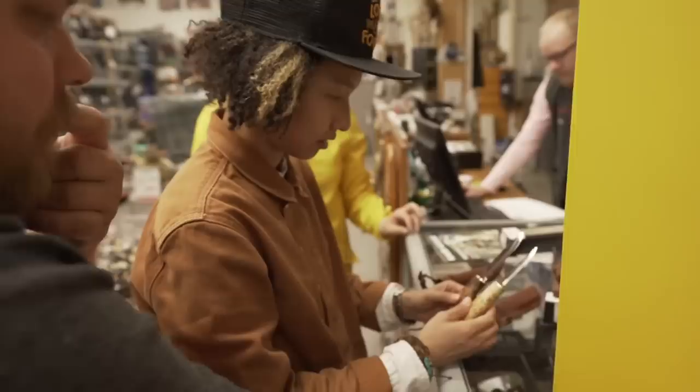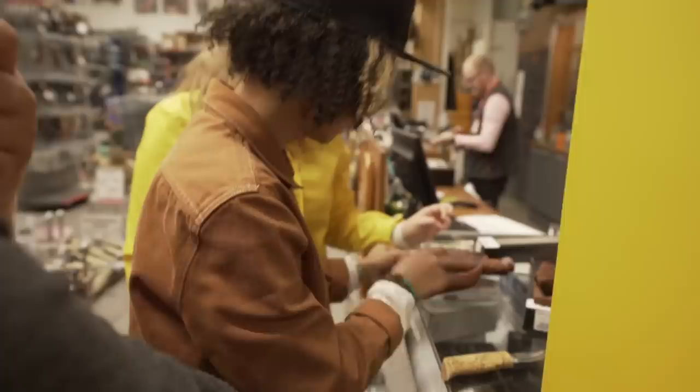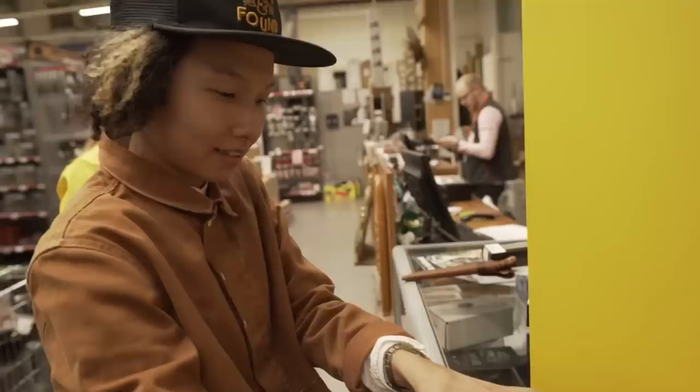Was this the hunting? Was this one? This? It's called, yeah. Yeah, this one. Yeah, it's bigger. It's bigger, but I like the size though. Yeah. This is too thin, maybe? The blade? The blade is like too small. Mm-hmm. Yes.